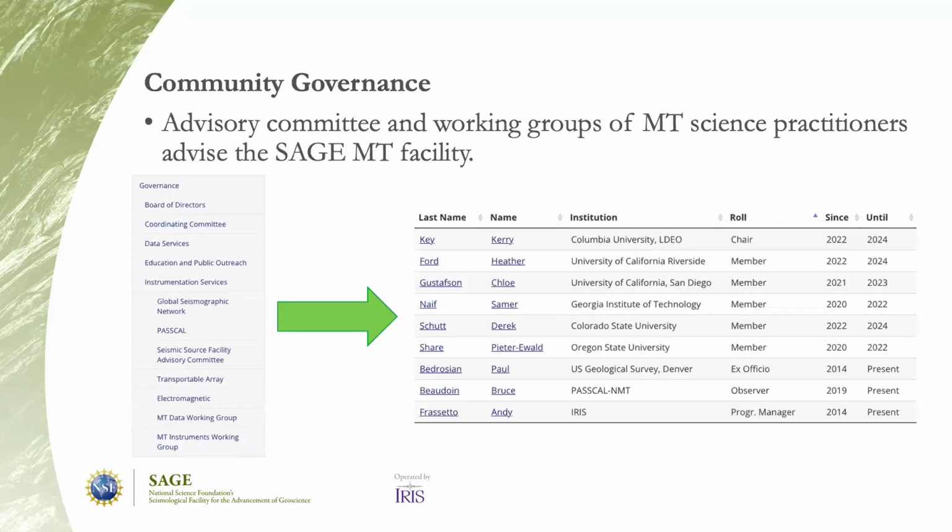The PASSCAL MT activity and other core facility programs make use of a robust community governance process that IRIS has utilized for decades. An advisory committee and 2 working groups have been instrumental, pun intended, in providing regular feedback as these new capabilities have been built from scratch. You can see the current membership of the EMAC, the Electromagnetic Advisory Committee, that brings together facility staff and faculty and researchers from the scientific community. The EMAC reports to the PASSCAL Standing Committee, which is a larger group that oversees all portable instrument programs under SAGE and includes an MT community representative and the EMAC chair.